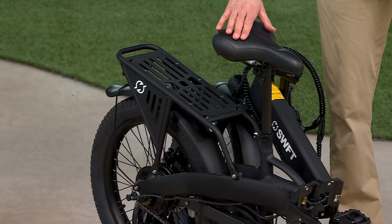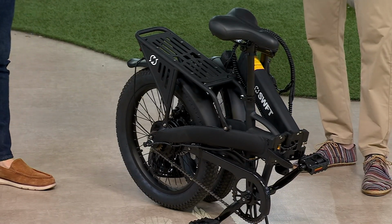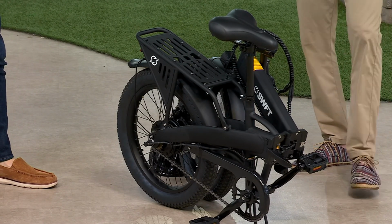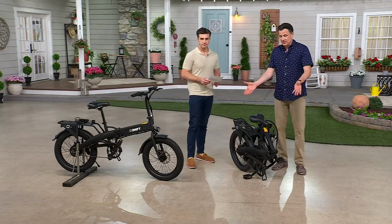And another key feature as well, if you think about, oh, I just have the bike rack on the back of my car. Well, a regular bike doesn't weigh 65 pounds. So the traditional bike rack you would have on the back of a car would not be able to carry an electric bike. So that's why being able to fold it up like this is nice and simple.